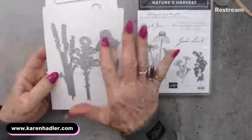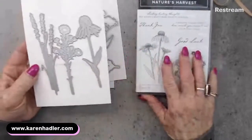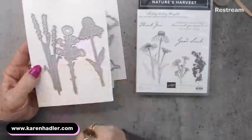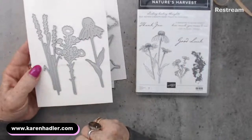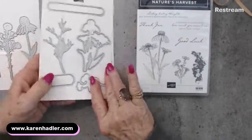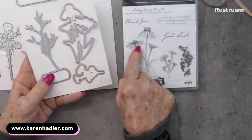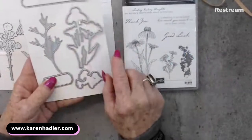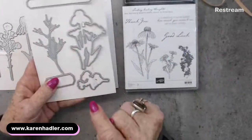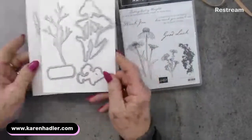Two parts. You've got these lovely dies that are standalone. They're not part of the stamps, but you can create some gorgeous backgrounds, etc. And then you have these ones here. This matches this stamp set in here, and this one matches this one. And then you have two label dies as well, and you have a branch. So much to play with in there to create amazing cards.